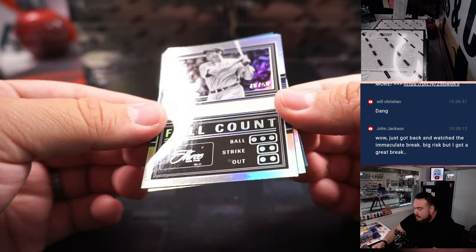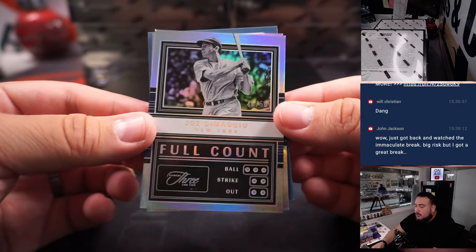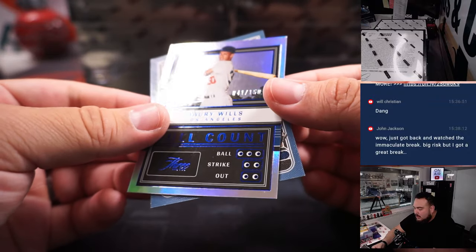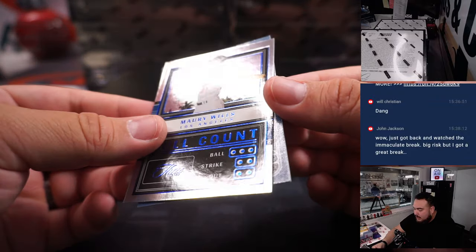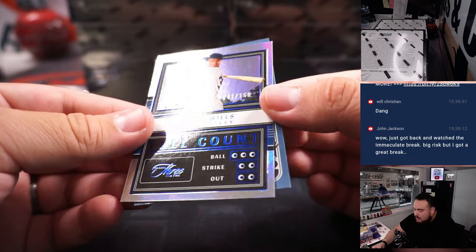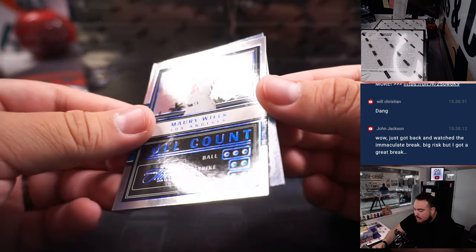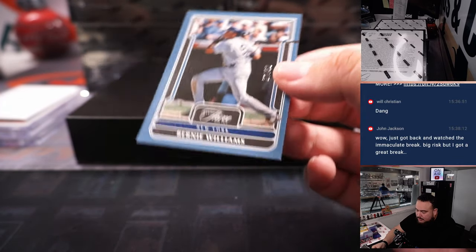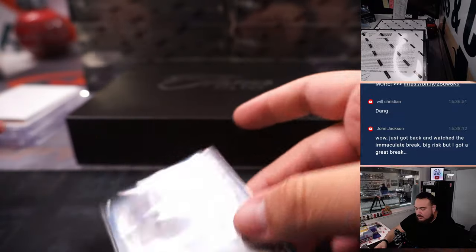And then these should be number two. So 46 out of 50, Joe DiMaggio. We got Maury Wills, 41 out of 150. So obviously New York Yankees, that's going to go to Tristan. Dodgers going to the random number block, which is spot one, Adam Kupperman. And then Bernie Williams for the Yankees, 27.